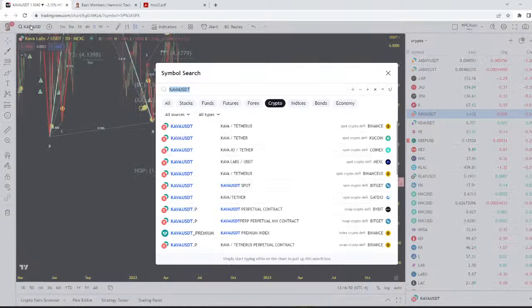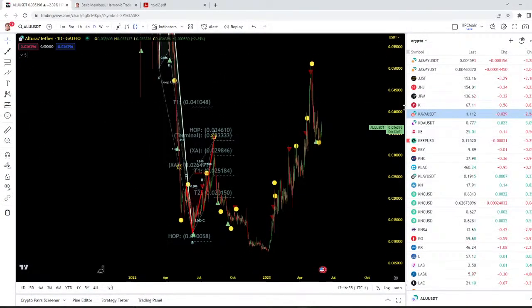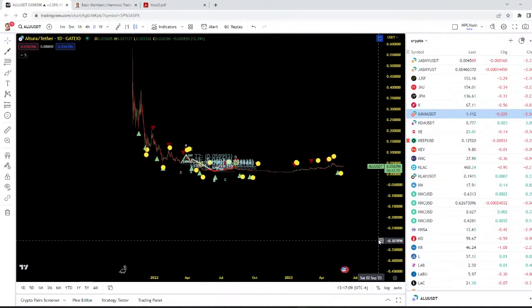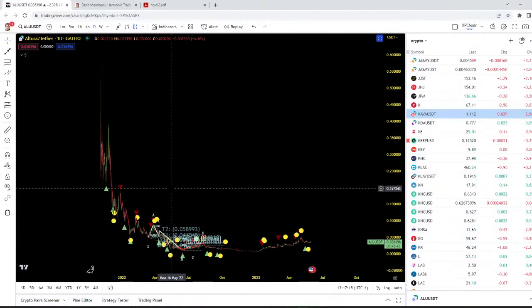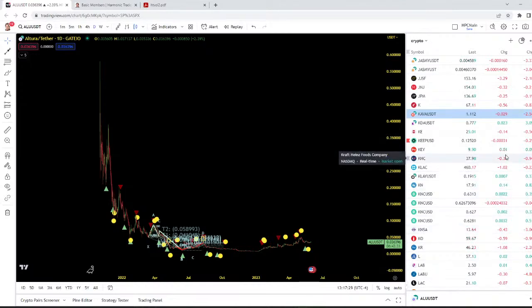ALU. I don't know what that is. Altura. And this is on Gate.io and Crypto.com. I'm not on those exchanges. Okay, that's actually not bad. But relative to the trend history, we have barely scraped the bottom. Oh, look at that. 3 cents. It did go to 50 before. I mean, yeah, but we could be waiting a long time. That's the problem with that crypto stuff, where we are at the moment.